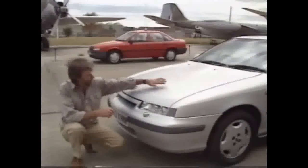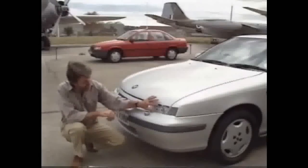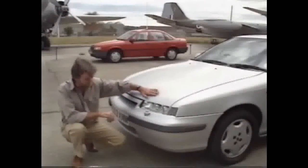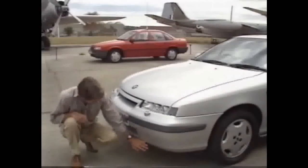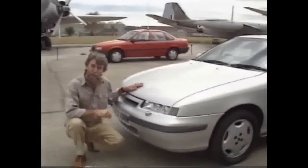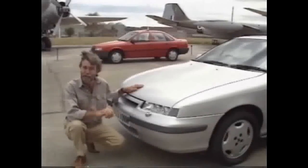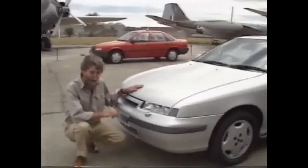Now, the distinctive shape of Calibra owes a great deal to this very low nose. They've achieved it through the use of headlamps that are only 2.75 inches in depth, and they've integrated the whole of the bonnet, the headlamps, the bumper, the spoiler, and most important of all, the undertray into one smooth moulding. Now, that gives Vauxhall a world-beating drag coefficient of 0.26, but that only applies to the 8-valve car.